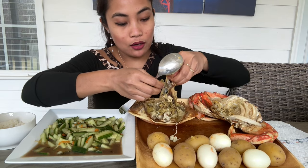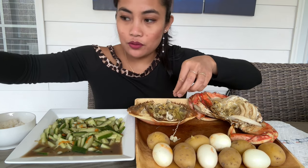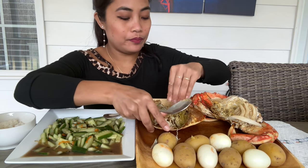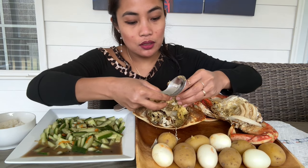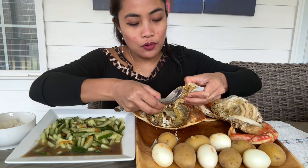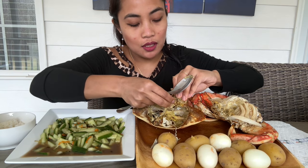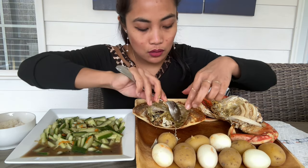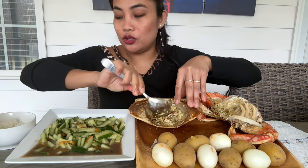By the way, I got it at Costco, which I am so happy we found it, because we don't have it all the time. Whenever we get Dungeness crab, they mostly have just the cluster. So this time we were able to find these. And yes, I have to get a few packs of them. I know a lot of people don't like these, but this is really good.